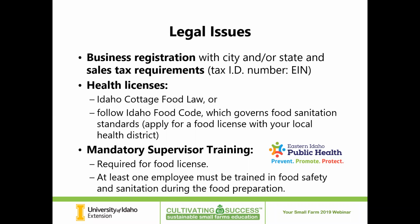There's also mandatory supervisor training. So in many cases, that's you. So you're the person who has to go through that training. If you have an employee, at least one of you must be trained in food safety and sanitation during the food preparation. And you'll be required to go over that whole process with the health inspector.